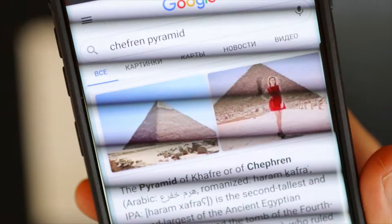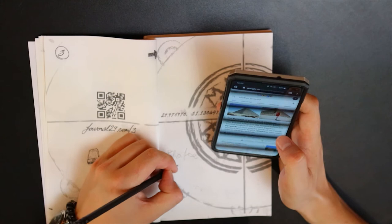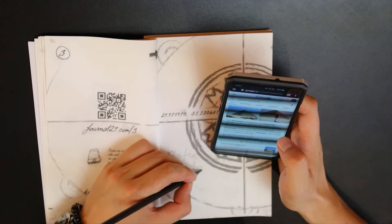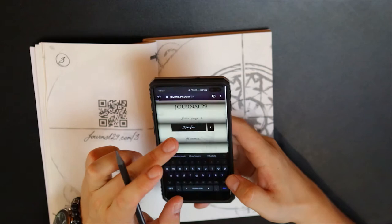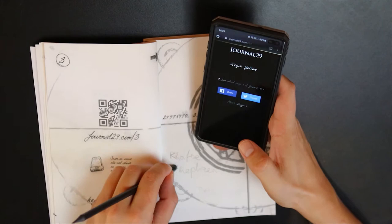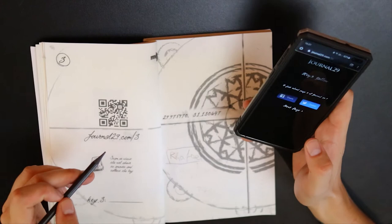Let me just write it down. So it's two names from Arabic. Hafre or Hefren. I don't even know how to say it. Let's see. All right, moment of truth. Let's see. Yes! So that is the Arabic pyramid of Khafre. That's what it is.